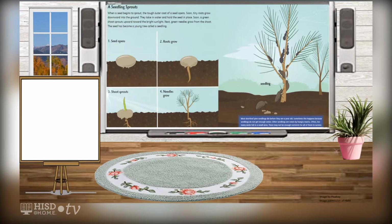A Seedling Sprouts. When a seed begins to sprout, the tough outer coat of the seed opens. Soon, tiny roots grow downward into the ground. They take in water and hold the seed in place. Soon, a green shoot sprouts upward toward the bright sunlight. Next, green needles grow from the shoot. The seed has become a young tree called a seedling. 1. Seed opens. 2. Roots grow. 3. Shoot sprouts, or needles grow.